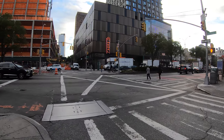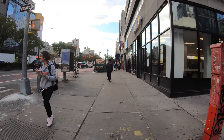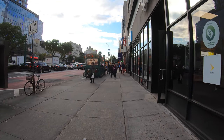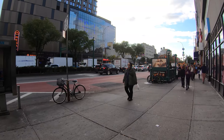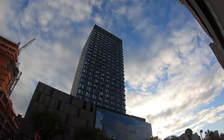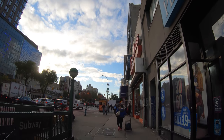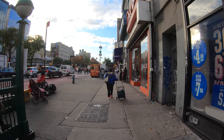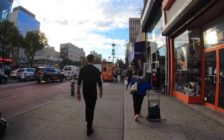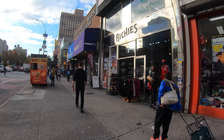Here's Norfolk Street. I'm gonna hurry up before the car gets here. Across the street is the Essex Market, or the new Essex Market, I should say. The old Essex Market is on this corner to the right. I'm going to show you what it's turned into now, if anything. Essex Street Market.